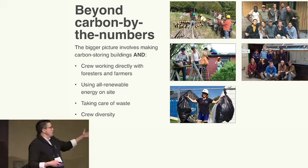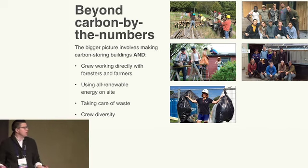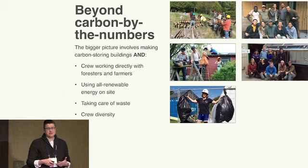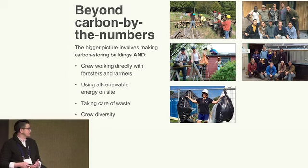So we're looking at the crew working directly with foresters and farmers in our region, connecting to those sustainable forestry and sustainable agriculture systems, looking at the renewable energy use on site, even during the production of the building, taking care of waste in a similar, responsible fashion where we're looking more at closing those loops, and then looking at the content of the crew. Who are the people who are doing the work?